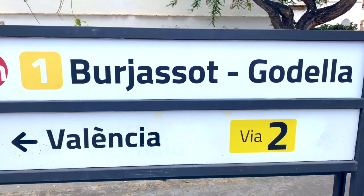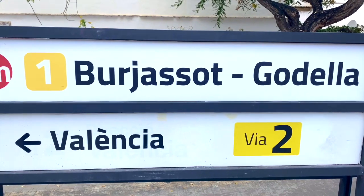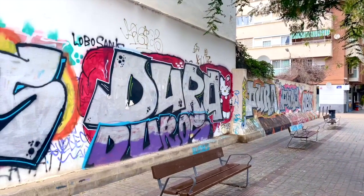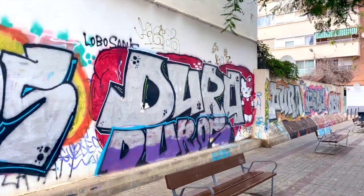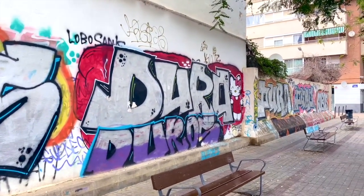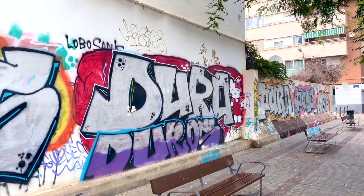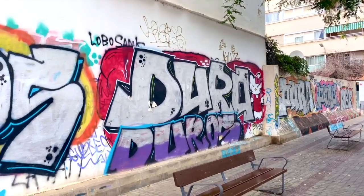Welcome to Burjassot. Nestled just a few kilometers north of the bustling metropolis Valencia lies the quaint town of Burjassot, a hidden gem waiting to be discovered. With its rich history dating back to the Moorish times and its charming blend of traditional Spanish architecture and modern amenities, Burjassot offers a peaceful retreat from the hustle and bustle of city life.